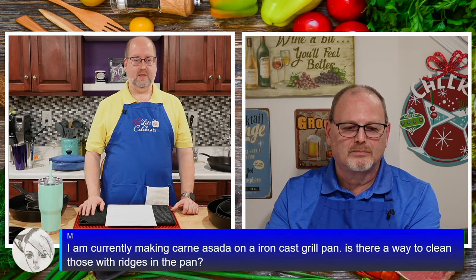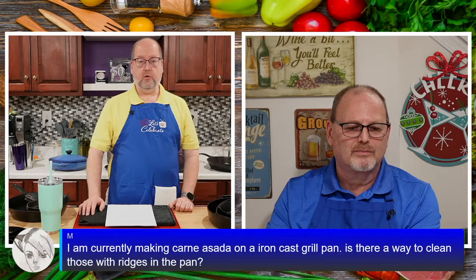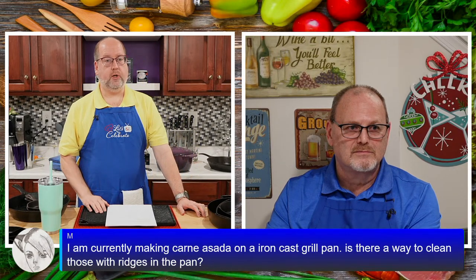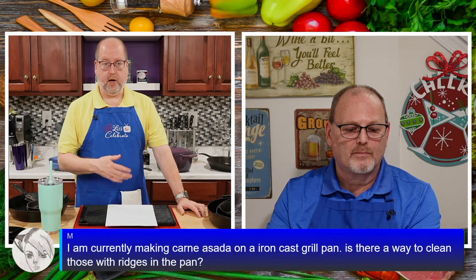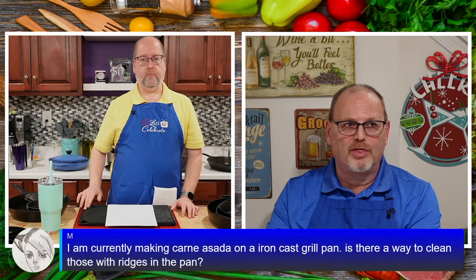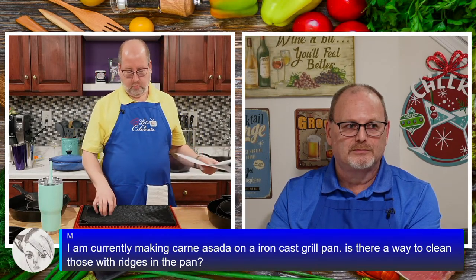And I am currently making carne asada on a cast iron grill pan. Is there a way to clean those with ridges in the pan? I use a nylon scrub brush to do mine. And I think the key is, as soon as it's cooled down and you can handle it safely, clean it right away with hot soapy water and scrub in there with a scrub brush. Putting an inch of water in and boiling it would at least loosen up the particles. Well, but you couldn't really put an inch of water on this.